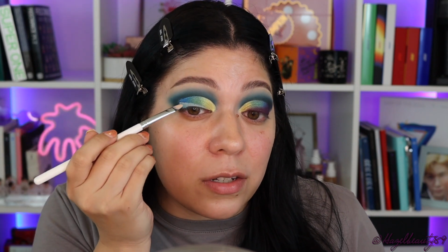So I'm going to take a little bit of my P. Louise base and create this shadow wing that I did on the other side in a V shape, kind of like creating an actual wing. So you guys can see it's like an angle, and then just feathering it out on the end right here.